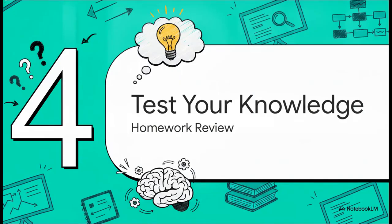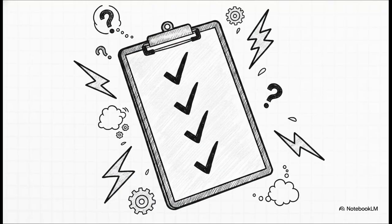All right, section 4, let's test your knowledge with a quick homework review. We've got 5 homework questions here. Let's just rapid fire through them. First, name the 3 modes. Boom, you should immediately be thinking digital, oral, written.